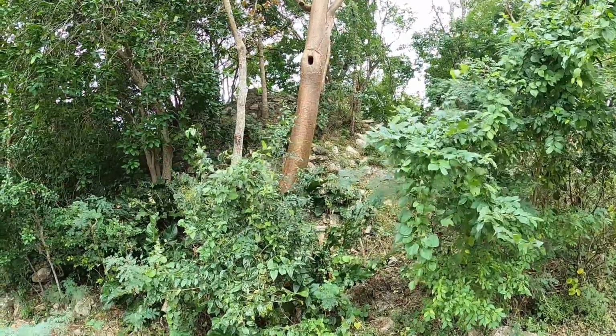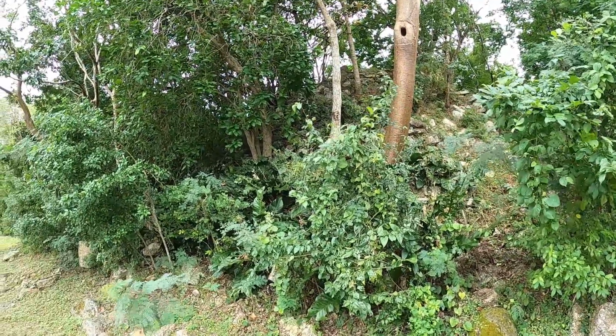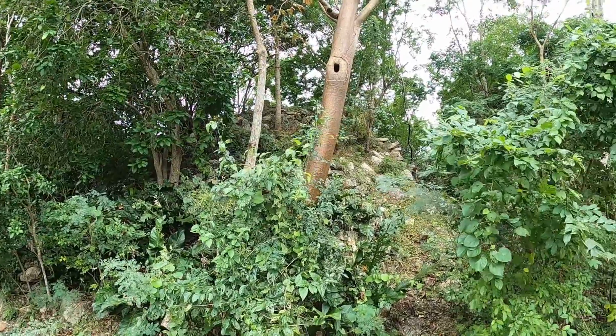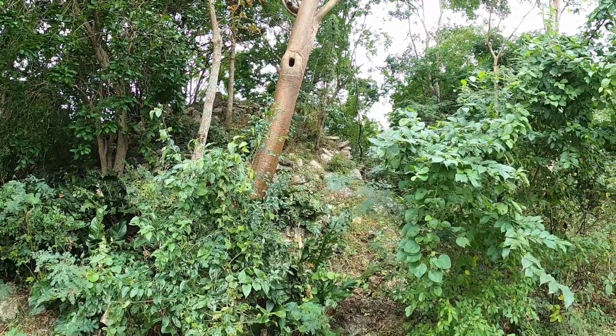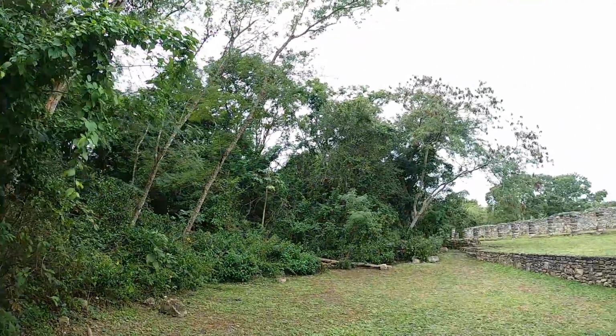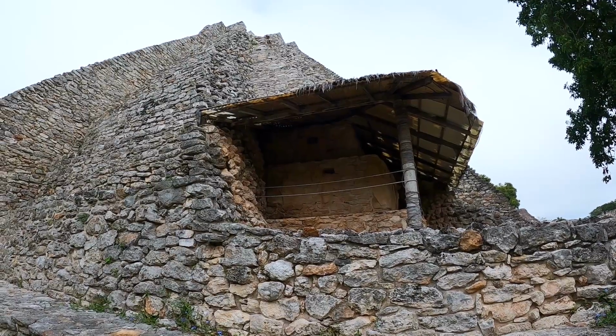So here you can see a little bit closer the rock structures there just behind the tree. That's actually more of Mayapan that has not even been touched yet. It's just sitting there the way it was found, basically still in ruins, which is absolutely incredible to me to be able to see it just right there still.